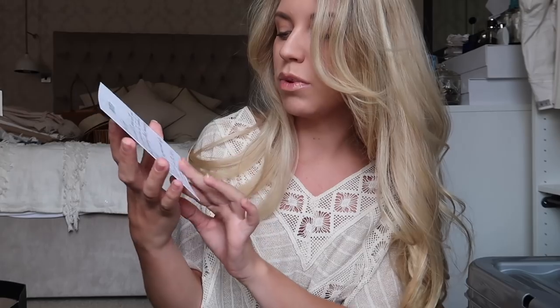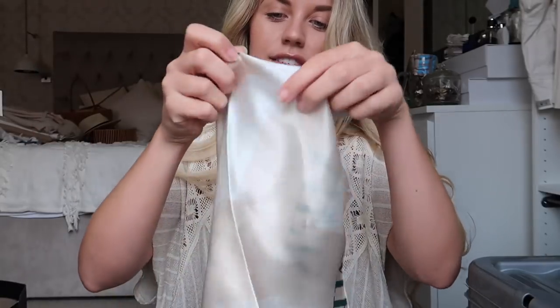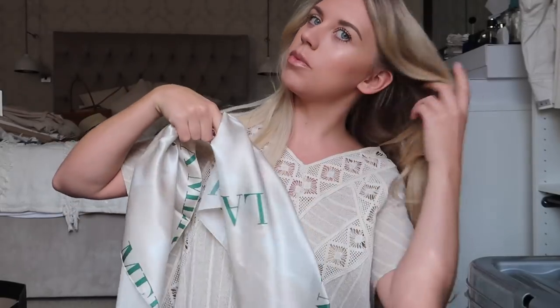Dear Freya, we're excited to share with you La Mer's brand new The Treatment Lotion Hydrating Mask, launching 23rd of July. We can't wait to see your mask selfie. Best wishes, La Mer PR. And then they have also sent this, a cute little headscarf. It is silk and it says La Mer on it, but it's in this gorgeous beige and cream colour, so very me.